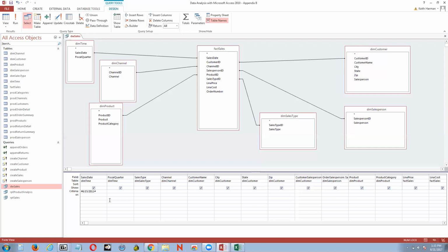Okay. So it puts it in the hashtags to convert it to something that it can work with, and it says, okay, you're a unique kind of critter.